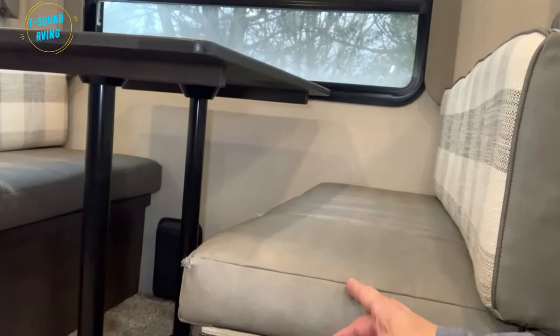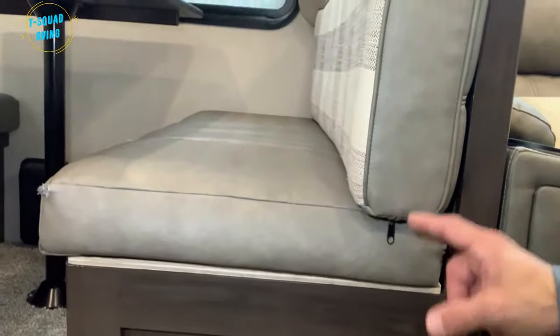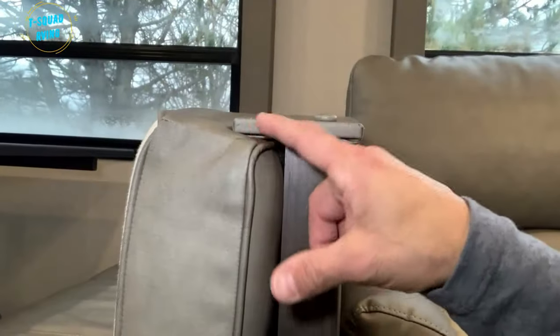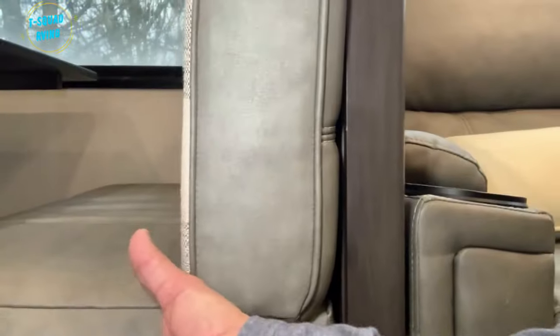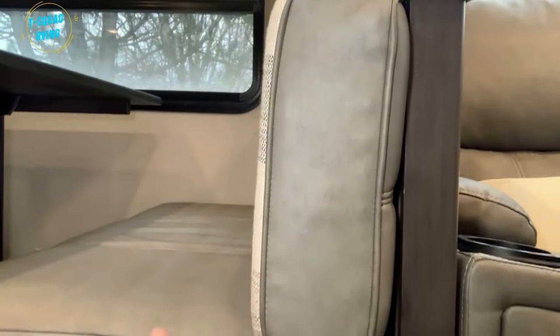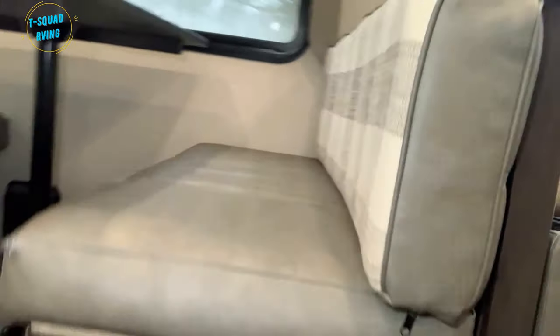Now, you have to be careful when you're replacing this because you only have so much space in between here and down below here. So you can't get a thicker cushion because you only have enough space to put this cushion in. So what we've decided to do is high density one, which is harder to push down. This way our butts won't hit the wood.